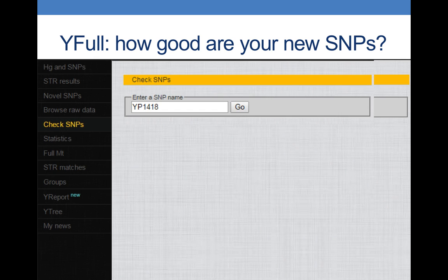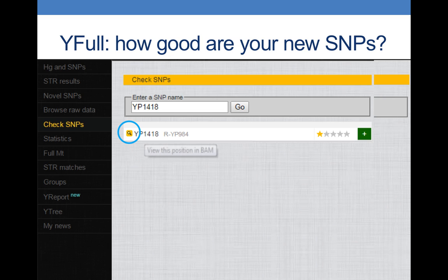So here's a SNP that was called recently by somebody in my group. They called it YP1418. I was actually suspicious of it from the start, and so I searched for it in one of my members to see if he had it, and he did. He's believed positive for it, only 1 star though, so also looking a bit suspicious. And YFull have a very neat little function. This little magnifying glass next to the read allows you to click on there and get the data from the BAM file. And here it is, and this one is quite worrying.